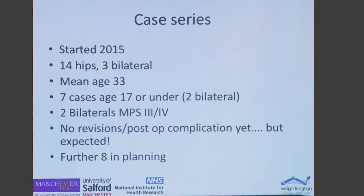And again, you can see the mean age is pretty young, so it's the same kind of group of patients, these young adults and children. I've done 7 cases under age 17. 2 of those are bilateral, and that's really where I started with this implant. And I'll show you these cases, 2 cases with bilateral hips in Morquio syndrome.